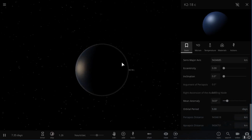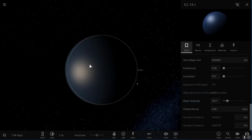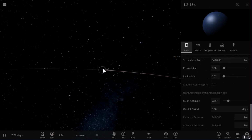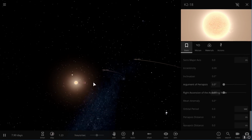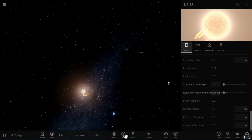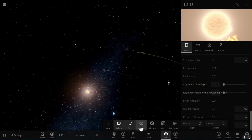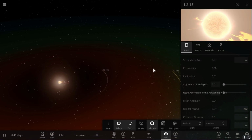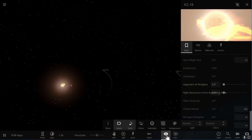It has an orbital period of about 9 days, and it's way, way, way within the not so habitable zone. It's basically where our Venus is, at least in terms of the amount of heat it gets. So we can kind of see this here, and this is what it looks like. Actually, Venus is more around here. This is more where Mercury is even.